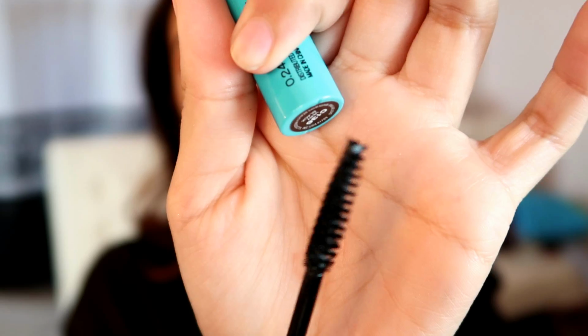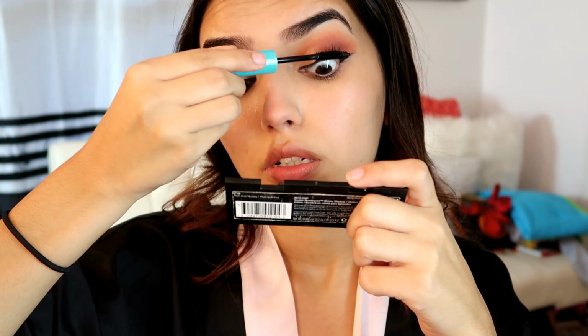If it works and it makes my lashes look a little bit better than how they look right now, then that's a good thing. That's a win for $1, you know? That's how it looks.